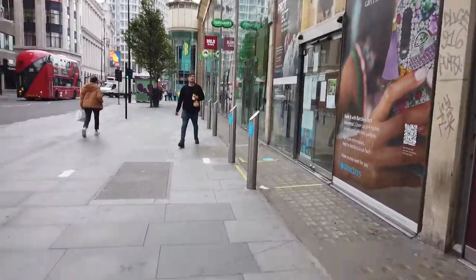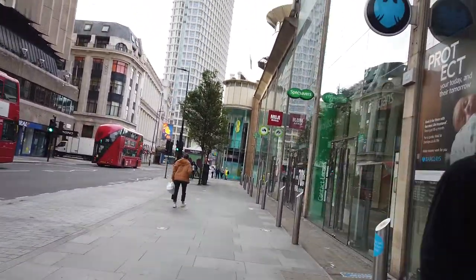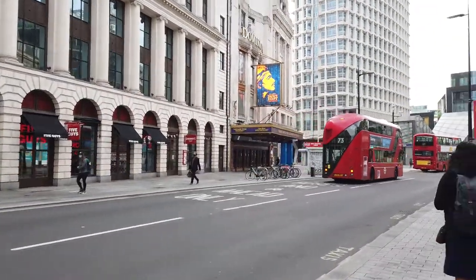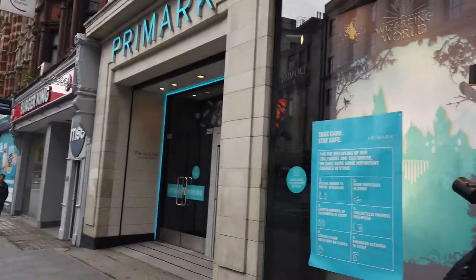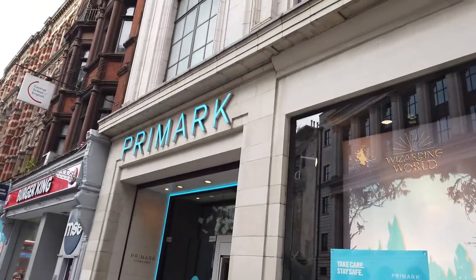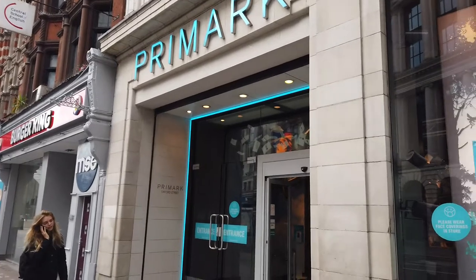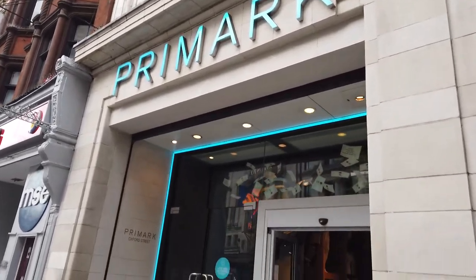Okay guys, we're going to head towards Primark now. It should be open. And I've been told that the best entrance to go to is the Tottenham Court Road end one, because that's the one where you go into the Harry Potter section. So we're going to go there now. Let's go in.